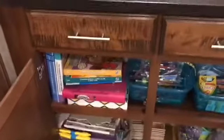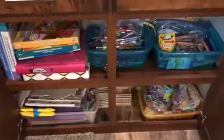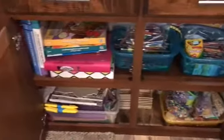And speaking of school, in this cabinet down here, it's a double cabinet, is where I keep all of our homeschooling and arts and crafts things. So I have our workbooks, paper, beads, things like that. And again, I try to keep it all as organized as I can.